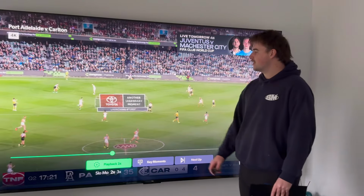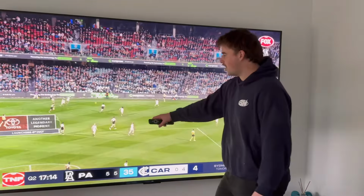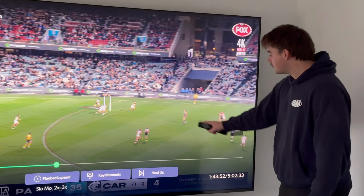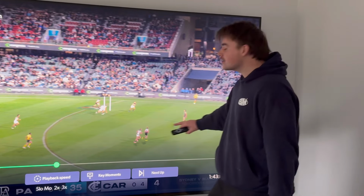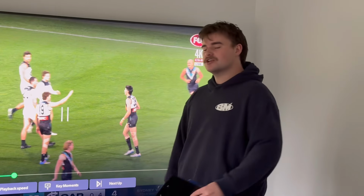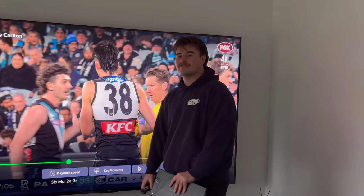Put this in 2 times speed. So Port Adelaide are just moving the football up the field at will. They're running past blokes. They're just getting outside handballs. And look who is inside 50, standing by himself, which means he has ran past every single one of these Carlton players, and not a single one of them has gone, maybe we should stand next to the bloke who's 6'8", standing by himself in the forward 50. Run from half back to 20 metres out from goal, and not a single Carlton player has gone, maybe I should go and stand next to him.